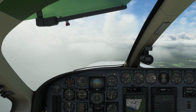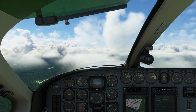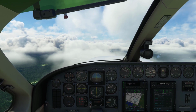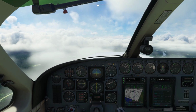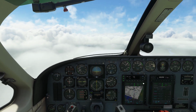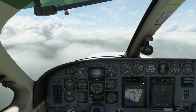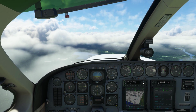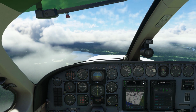Should be leveling off at 2,300. We'll see if the autopilot actually does that. It's going to level us off a little high. See, about 200 feet high. Still wanting to level us off, so we're going to fight with it here. There we go.